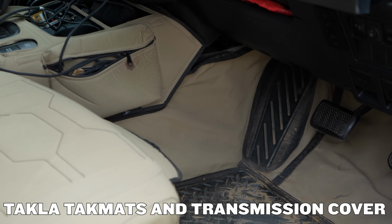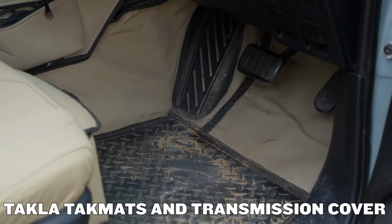So I've got the transmission tunnel cover, and I've also got the tack mats in here. So it gives a good amount of protection to the interior of the vehicle, which I love, and just keeps it good, you know, after all of those kilometers. This is my second set because I did a bit of a rebranding, but the first set were actually still fine as well. The Mtech wears incredibly well, so it takes a long time for it to look dodgy. I think with the beige, it's a lighter color, it's gonna get dirty faster.